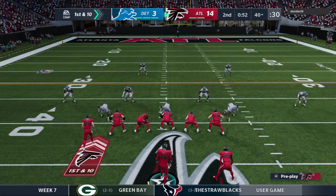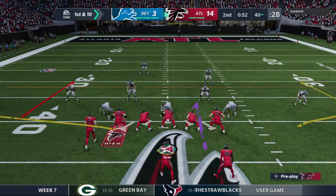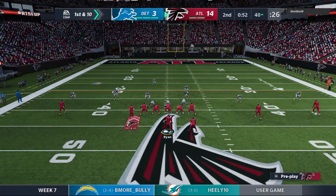Let's go, defense. Let's go, defense. Here we go. Shoot. Hey, check.